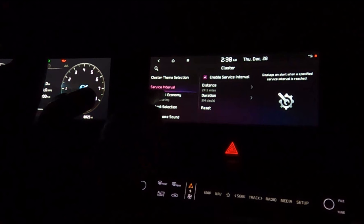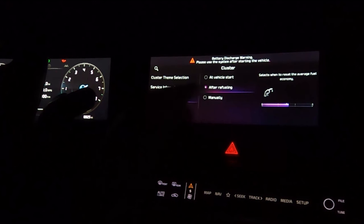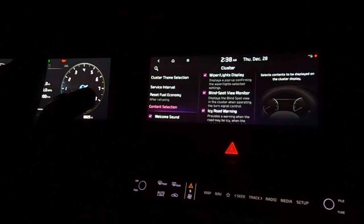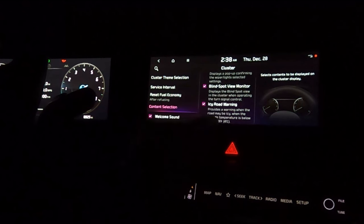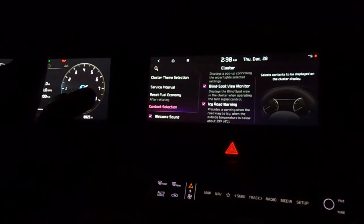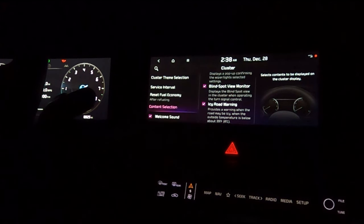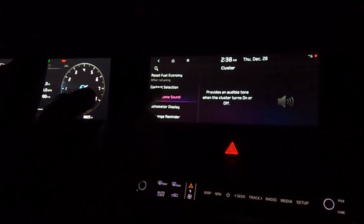Next we have reset fuel economy. So we can have that at vehicle start, after refueling, or manually. You have content selection, so you can change what's displayed in the cluster. Wiper, lights display, blind spot, view monitor, icy road warning. So that you have an option to turn those items on or off in your cluster. Next we have the welcome sound. You can turn that off or on.